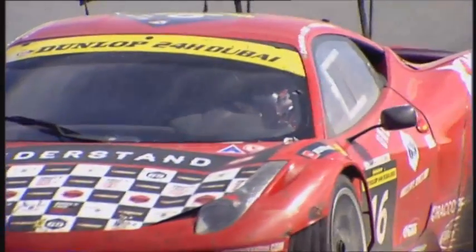We are very happy, so now we are second. We try to continue like this and finish the race in this position. There is too much space between us and the first P1, but so I'm very happy for all.